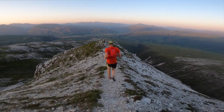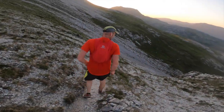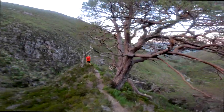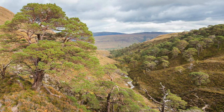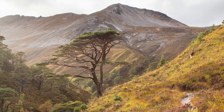Descending down from the last peak, we come down into the ancient woodlands of the Allt a' Choire Dhuibh Mhòir. NatureScot manages this as a national nature reserve, and they're working to expand these fragments of ancient woodland and connect them together to make the area more robust and biodiverse and resilient to change in the future.